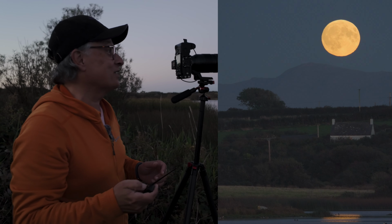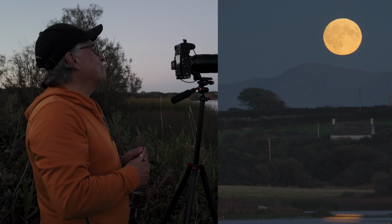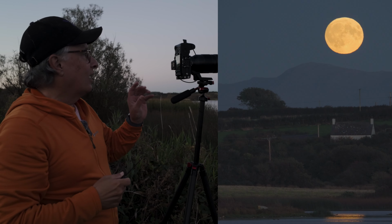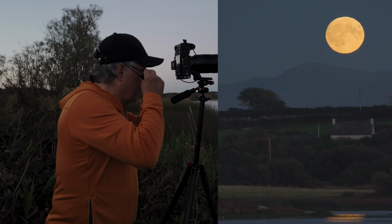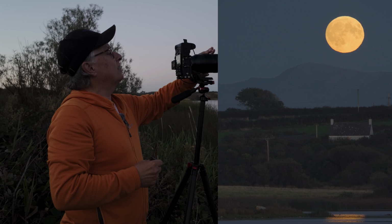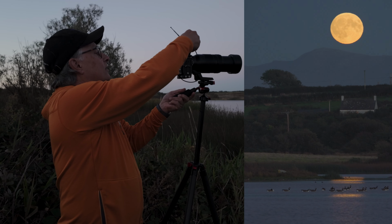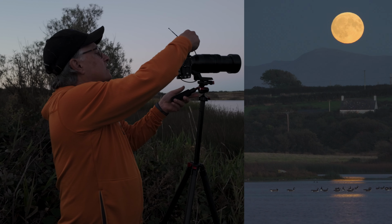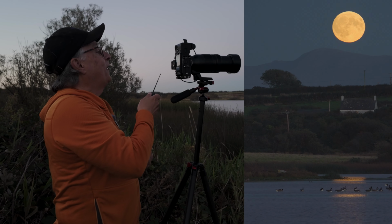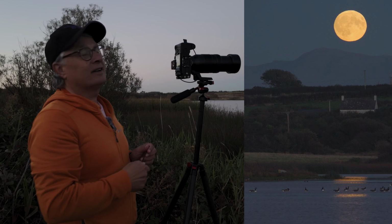I'm happy with that. It looks absolutely huge. Sorry about the stream of consciousness, but there's not really much else I can do here. What I'll do is just let it come up a wee bit higher. I've got a tiny bit of the lake in the foreground and I've got a little bit of reflection. If I come out just a touch to say 200 millimeters, I've now got the reflection in the lake as well. And that's really nice, because I've got a line of geese running across the reflection of the moon. It's now just cleared Carnedd Dafydd.